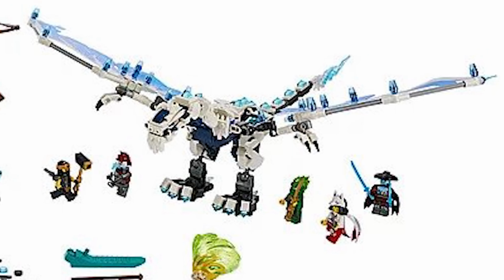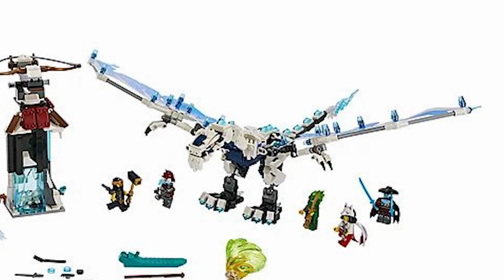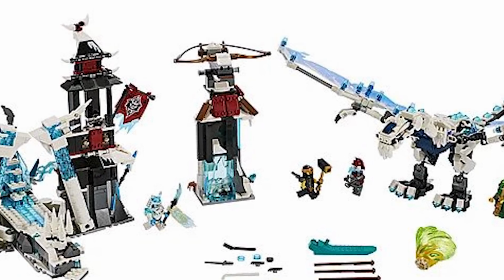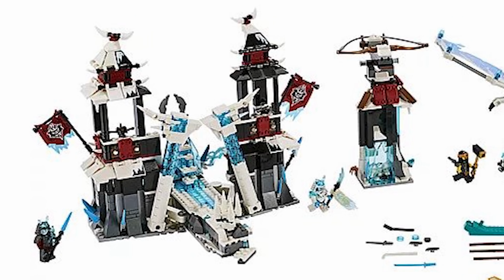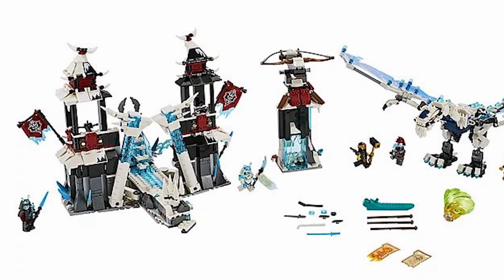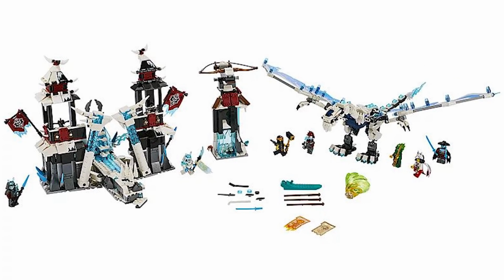You get an okay-ish looking dragon. Honestly, it's definitely not one of their best designs, and because it's such a large build for the dragon, I feel like they didn't have a whole lot to put into this ice fortress, or sorry, Castle of the Forsaken Emperor. So it's neither a really cool land build or a really cool dragon build. That's just my general takeaway from first impressions.